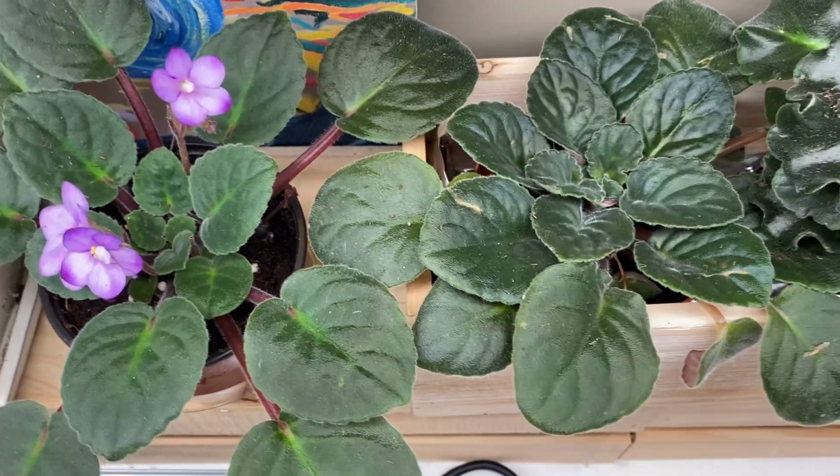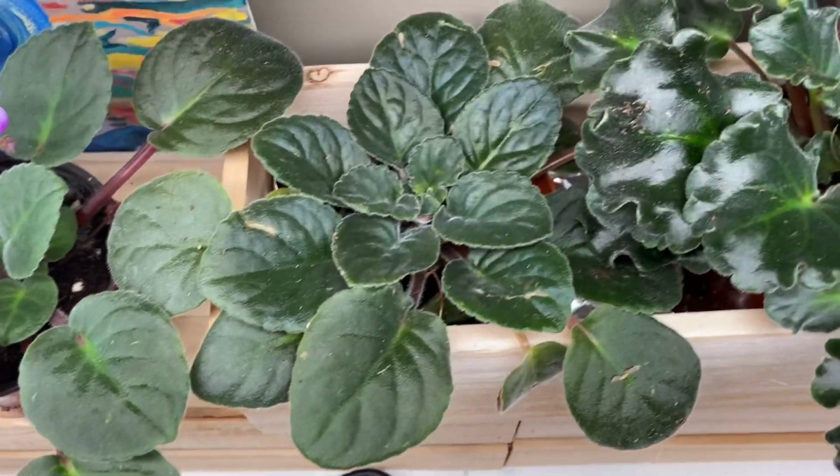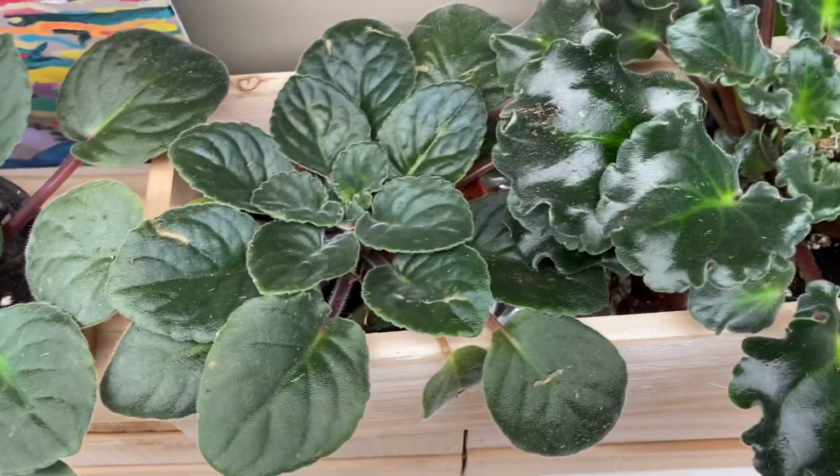Anyway, I love my African violets. Gives you something to look at, something to think about. And I just ordered some more, I'm afraid.